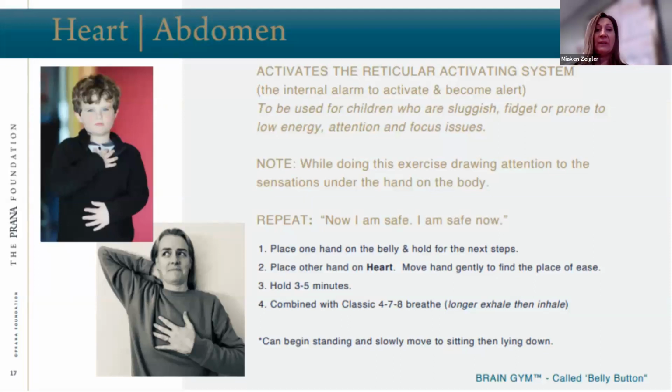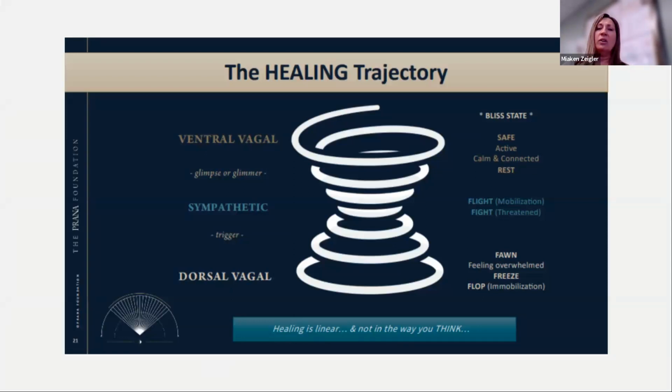So doing this when you're in a safe place and just allowing your body to connect with that breath, supporting the body that way. So there's a lot of other work based around this. You'll see stuff under brain gym called the belly button technique, but it's really more about activating a system. So in closing, I think this was something we just talked about in the last workshop.